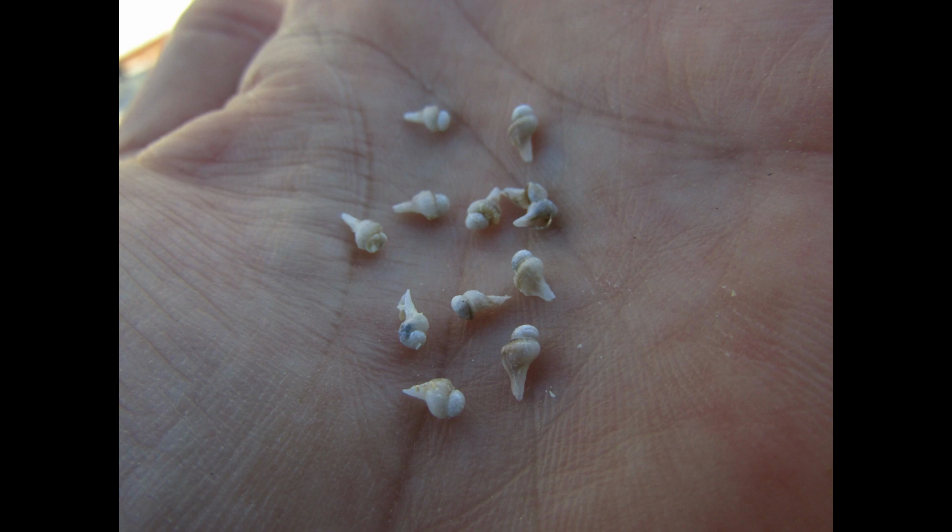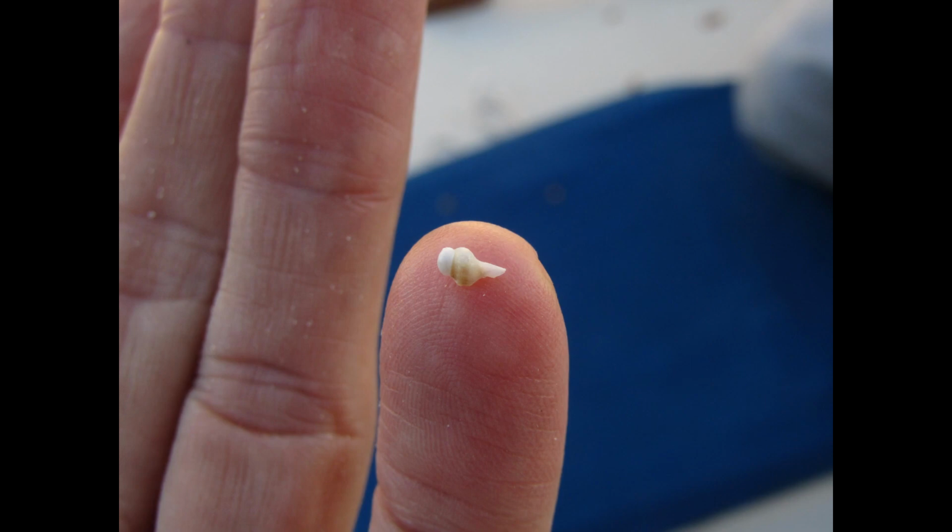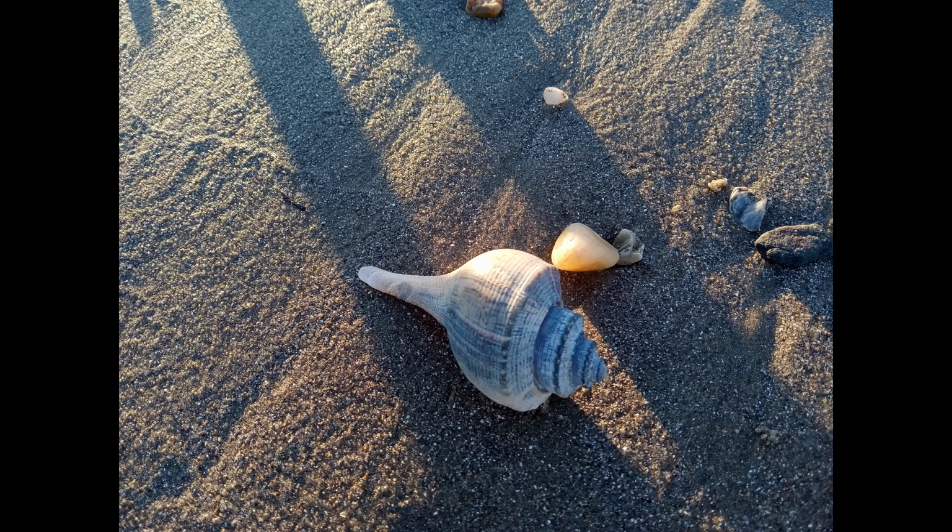And I found several of them, and some of them are as big as my entire hand. And I found other ones that are just a little bit bigger than the one on my pinky there. So it just depends on the age of the shell, and they're just beautiful, all different colors.